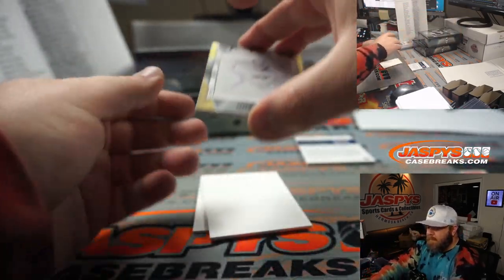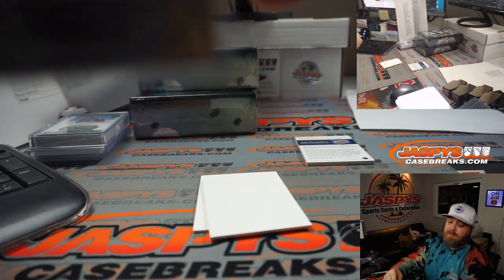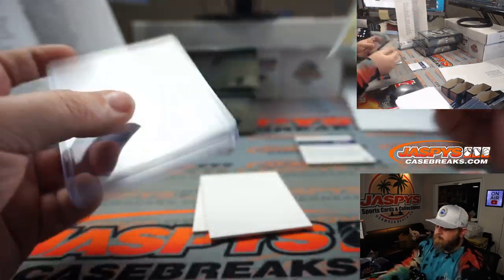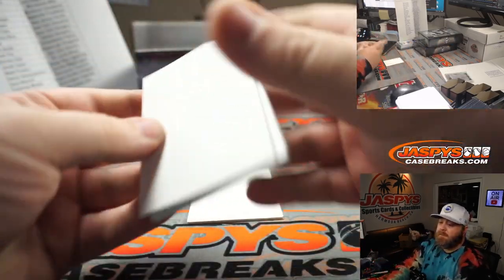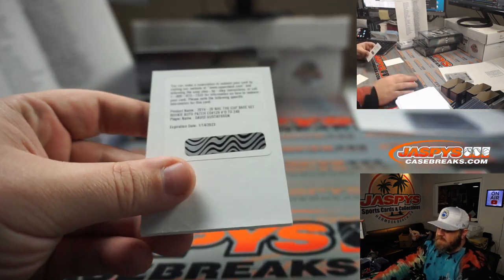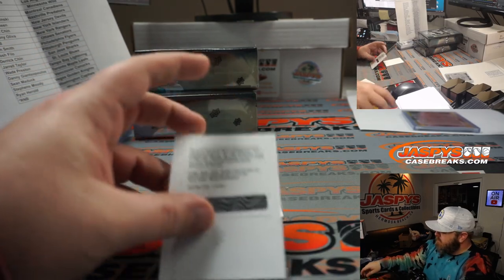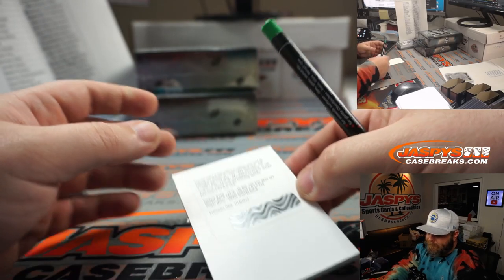And we got another rookie masterpiece. This one, no auto. Kaapo Kakkonen for the Minnesota Wild. One of one. That's part of the random number block. Spot one, Anthony Oliva. There you go. And the redemption. Base set rookie auto patch card number 129, numbered to 249, David Gustafsson. That is the Winnipeg Jets. And that is part of the random number block. So, random number block, spot zero, William Lomika. There you go, William.